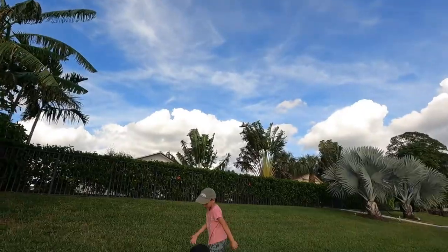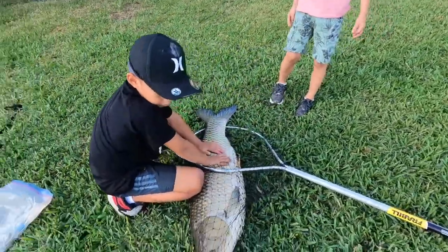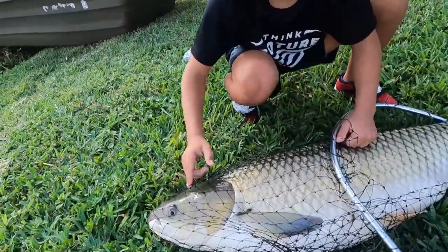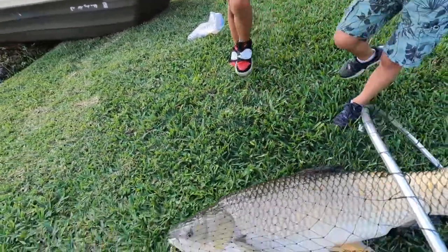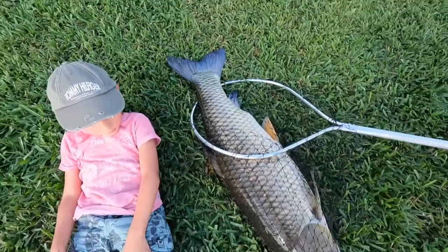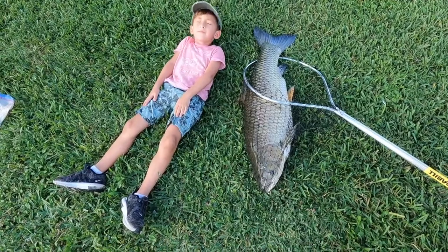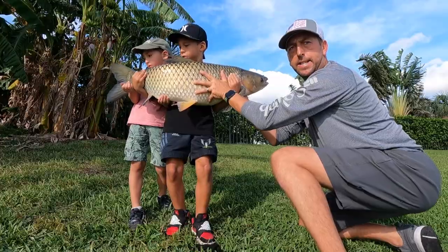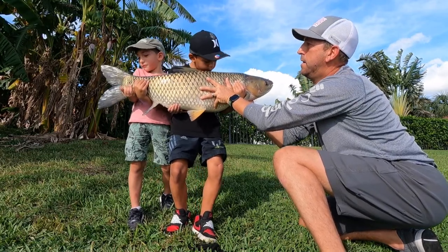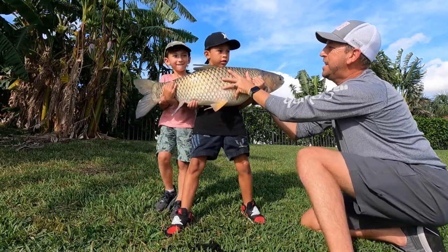Oh! Oh, yeah! Okay. That's the fish you catch. It's in my hand. Look at the carp, guys. Lay down next to him, Mattia. Mattia caught him, lay down next to him and see how long it is. So guys, look at this. That's a big carp. Oh my god. Guys, this is a monster carp. Good job, Mattia. That's a trophy fish, buddy.